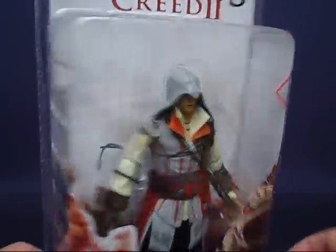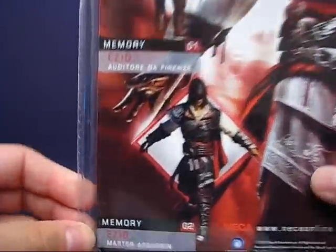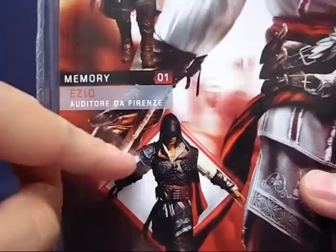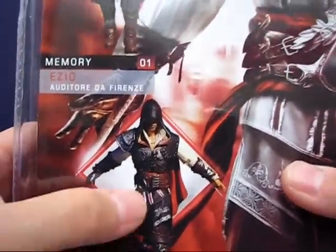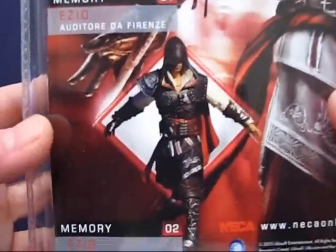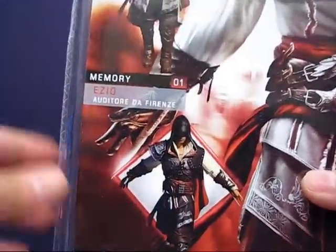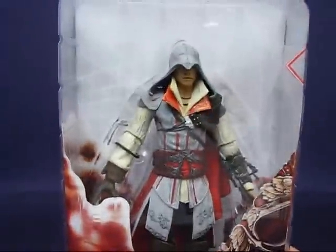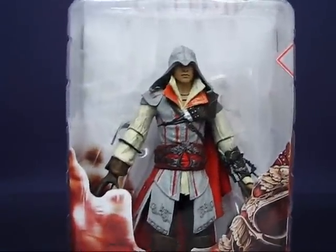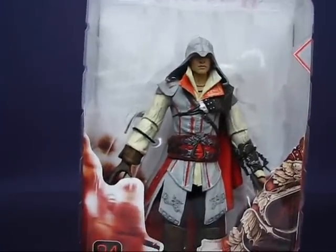It's pretty neat. I would have picked up the Master Assassin figure, but a lot of them at Target, the paint was not properly applied on the shoulder armor here and the knife handles. So I wasn't too happy with any of the ones I saw. So I'll have to continue looking for the Master Assassin here. And this was on sale at Target for $12.99, which was a little bit cheaper than what I've seen at Toys R Us. So got this one here.